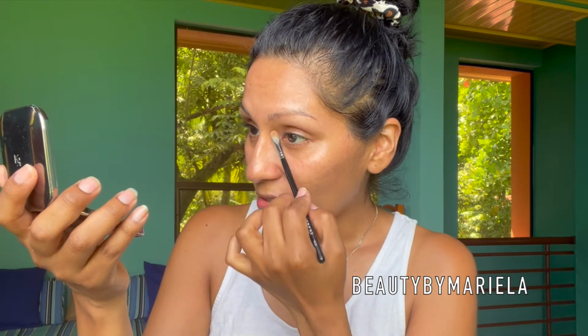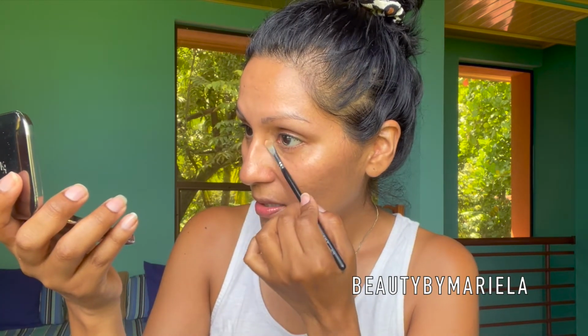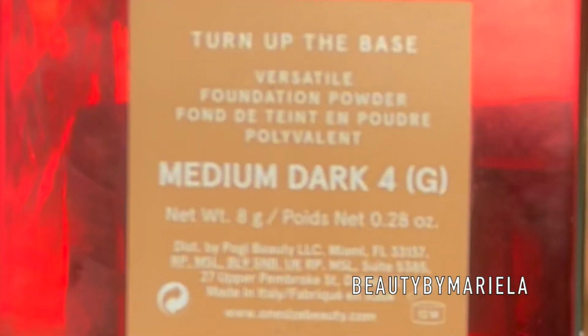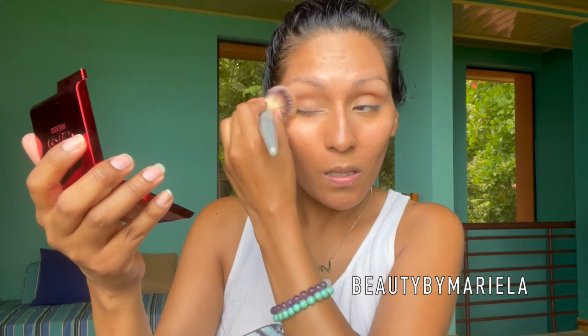I also like to focus on my under eye because she needs some TLC, and also my eyelid, and I like to use my ring finger just to blend it out. All right, and moving on to the face, we're gonna set this concealer with the OS Turn Up the Base Foundation Powder, and this is in the shade Dark 4G. I am using my Cosmetics face powder brush. I'm just setting basically in the area that I needed some TLC, which is around my mouth, like concealer.